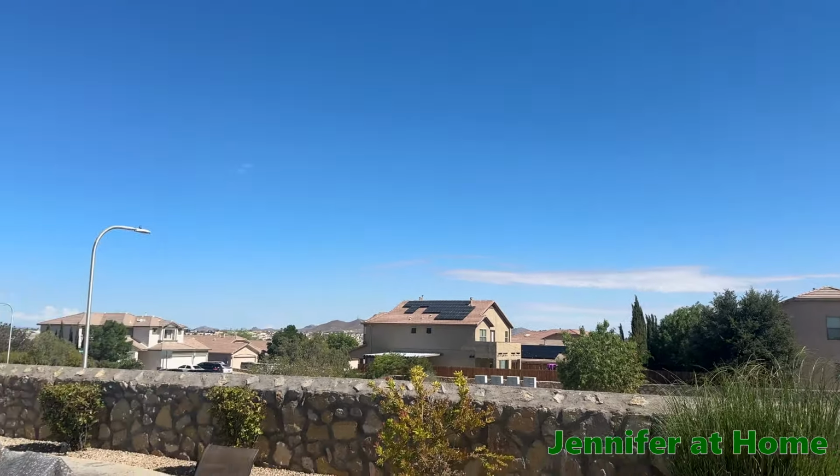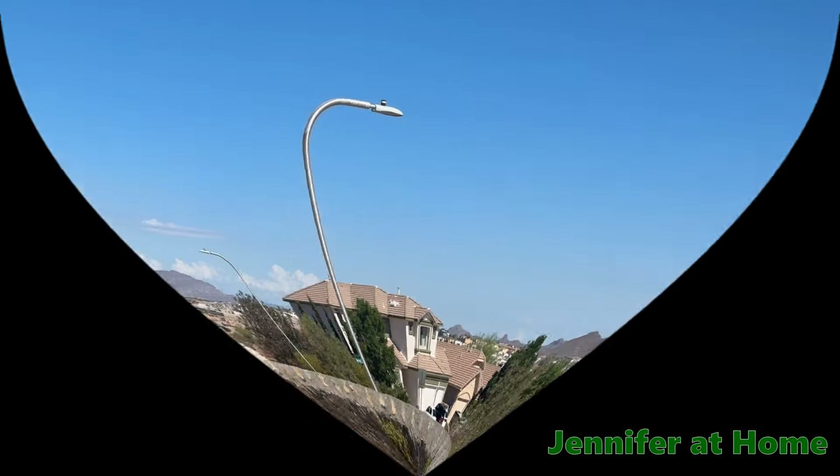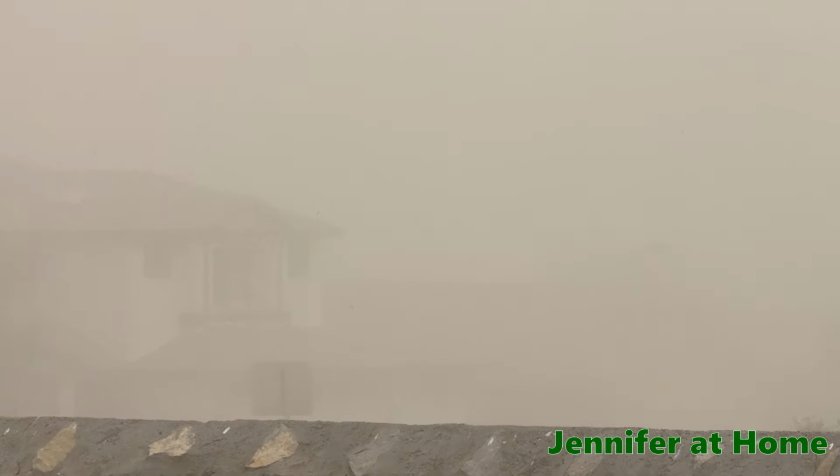This is what my neighborhood looks like normally without a giant dust storm going on. And here's what the big, giant, terrible dust storm was like.